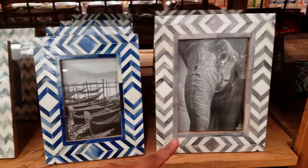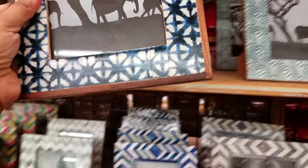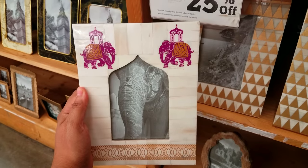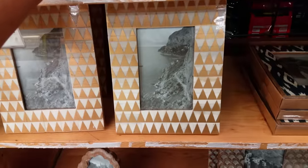And look at that elephant. It's a bigger one. I like this right here. I've seen this type of style on bowls and stuff like that in Marshalls. It's going to be $20. Another frame. These are really cute. I'm liking this a lot, actually. $17. Let's see. We got more patterns down here.